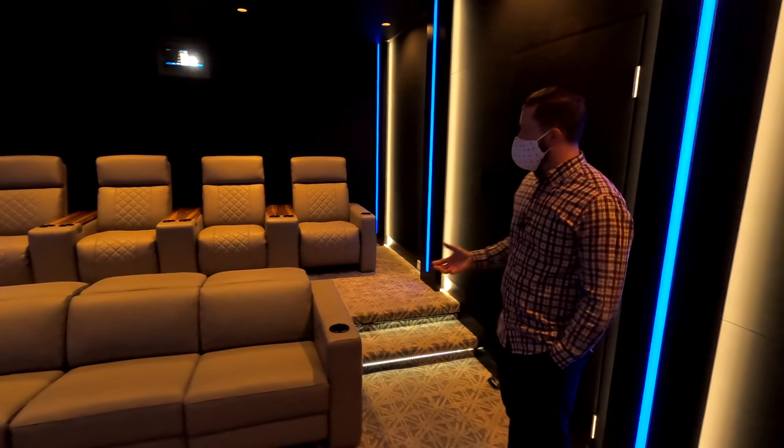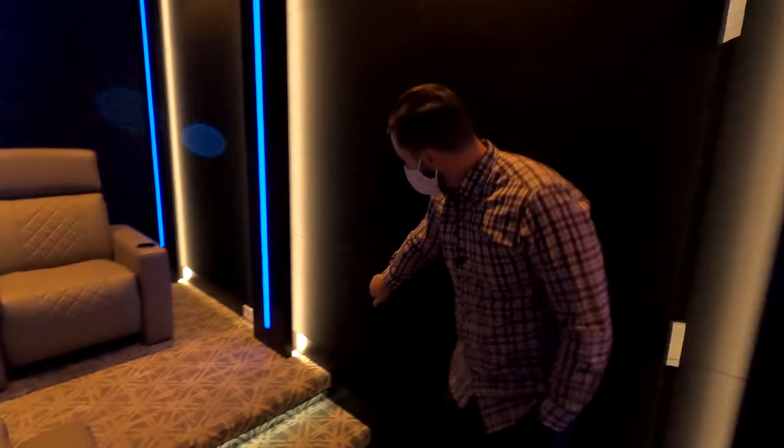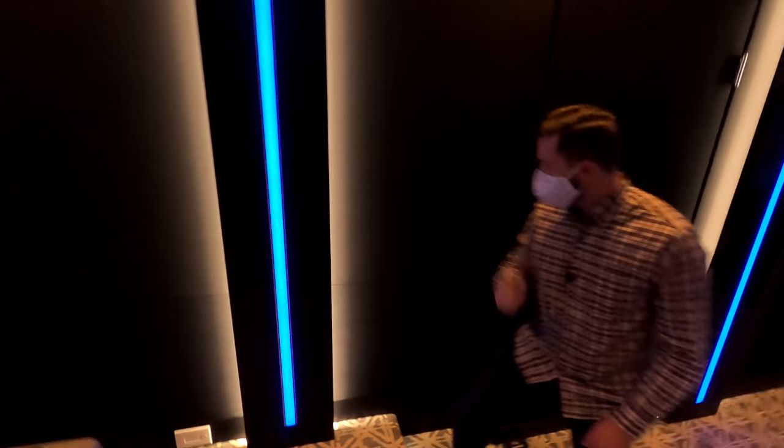In addition to the beautiful seats we have in here, we also have Cinematech's acoustic room system treatment on the walls. As you can see here, we have soft panels, hard panels, and then over here we have diffusive panels. So this is actually going to help diffuse and break up the sound in the room. I think we need to really hit on that a little bit more.